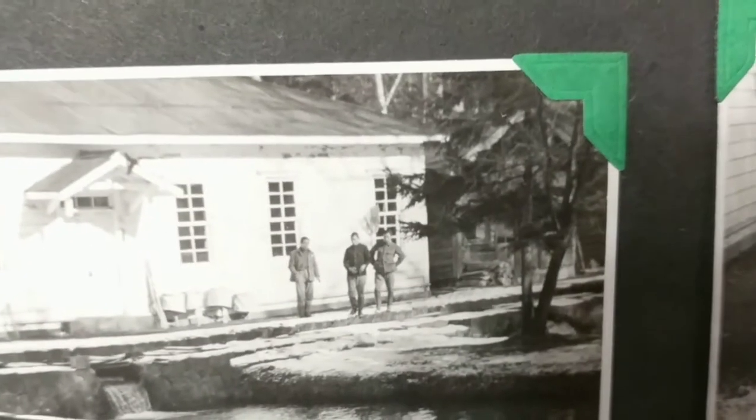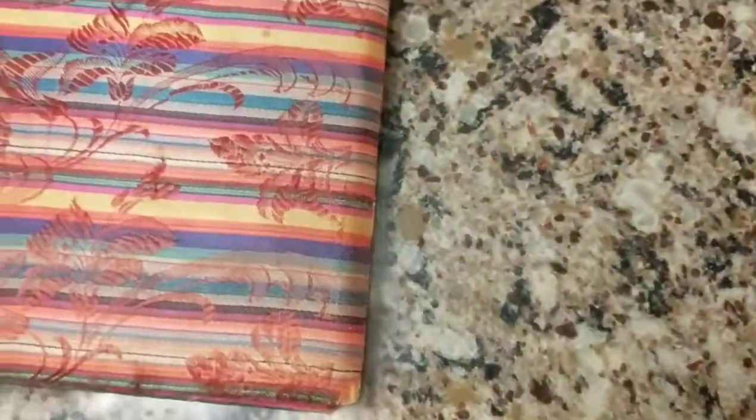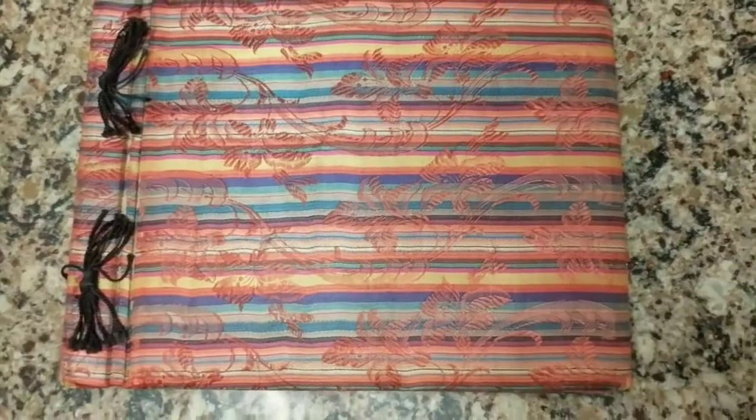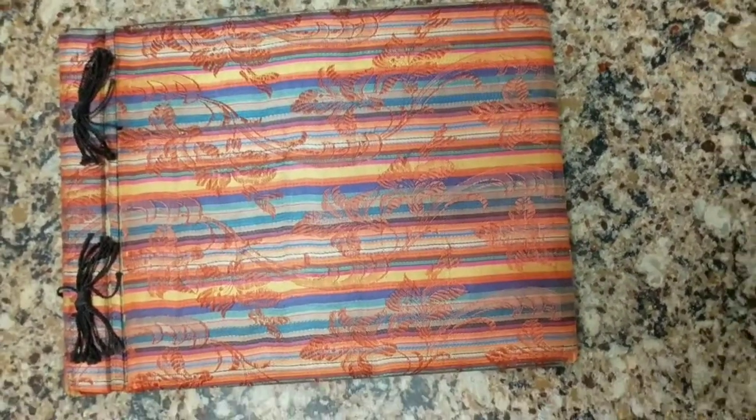I hate my phone. It does not focus very well. And the glare does not help. So last but not least, we have this photo. So all in all, I think this was an amazing find for under 20 bucks. And I'm very pleased that I could share it with you guys.